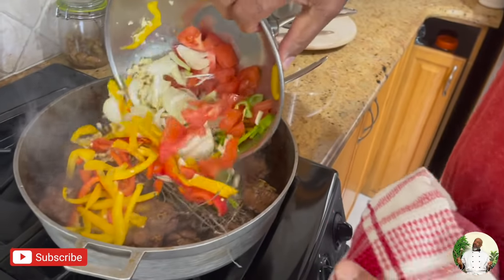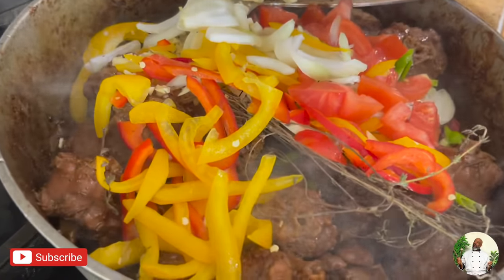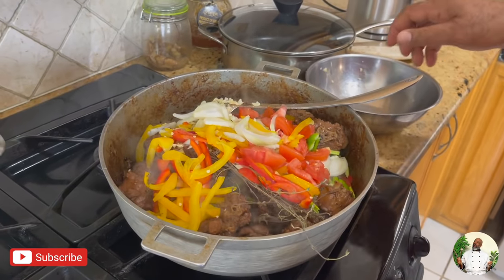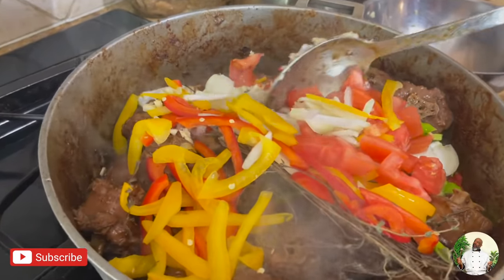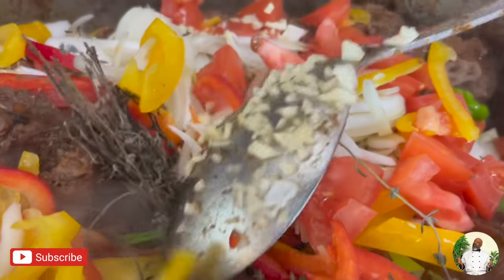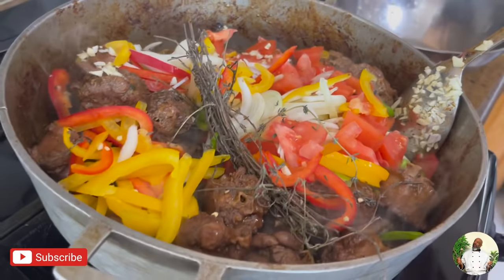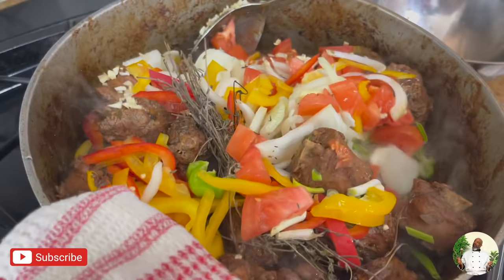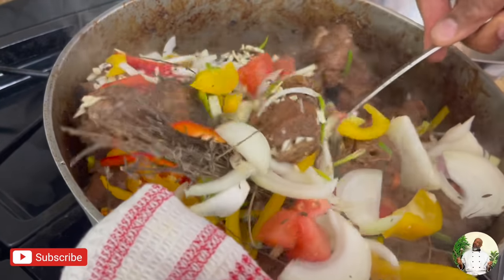Everything. Woo! The colors in that, you guys. Red pepper, yellow peppers, garlic, onions, thyme, scotch bonnet pepper, tomatoes. Mm-hmm. I'm going to mix everything in.